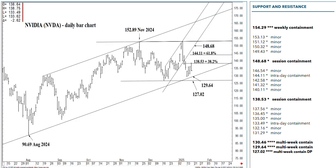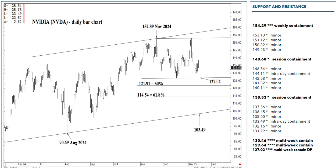Let's cover the downside. I don't see it today, but if we do close today below 127.02, that would be a significant sell signal. And I would expect 121.91 within probably just a day. That is a 50% downside retracement from the more recent high, actually, from about a week and a half ago against that August low. 114.64, the 5/8 Fibonacci, within 1 to 2 weeks.